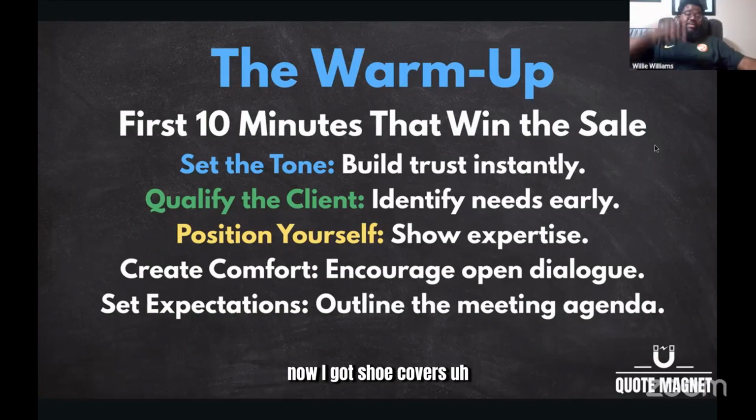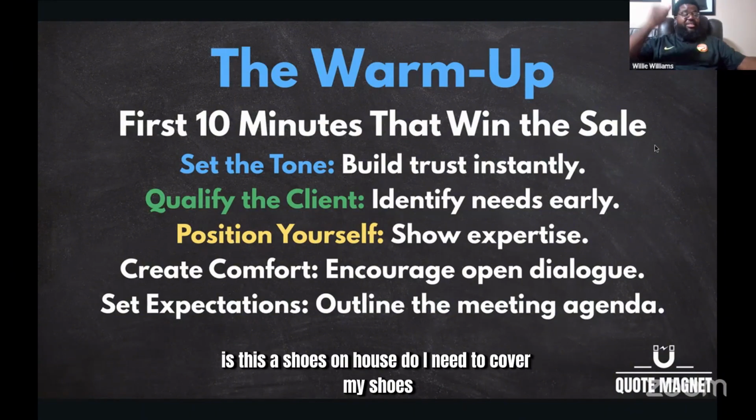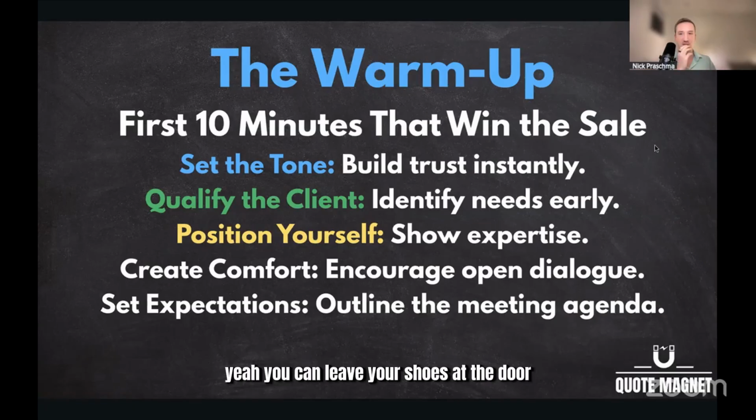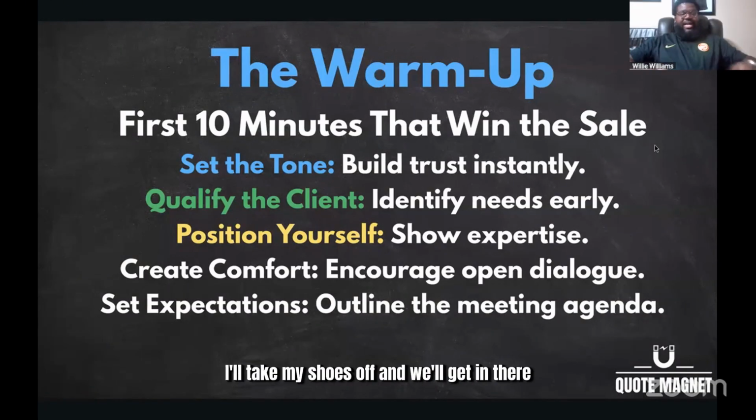Perfect, perfect. Now, I got shoe covers. Is this a shoes-on house? Do I need to cover my shoes? How are we going to do this? Oh, yeah. You can leave your shoes at the door. Okay, perfect. I'll take my shoes off and we'll get in there.